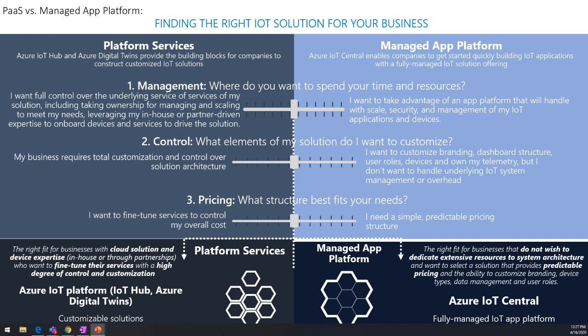It really depends on your business. If you want full control of all of your services, PaaS services is the way to go. If you want to get started quickly and you are okay with Microsoft handling the managed app platform, where we take care of the scale, the security, and the management of your application devices for you, that's a reason to go to IoT Central.